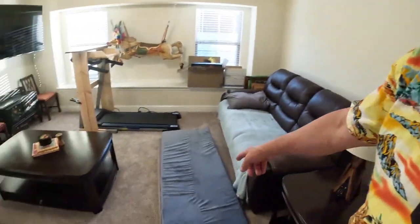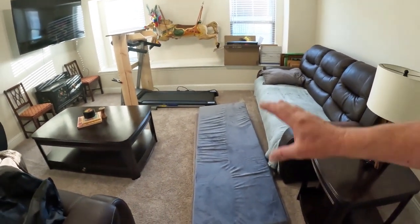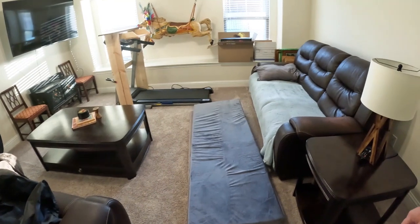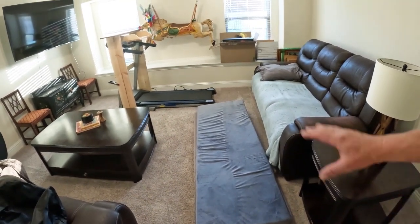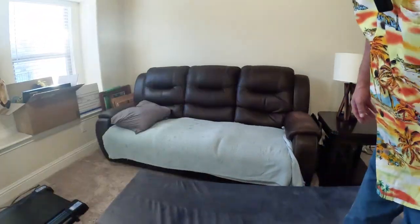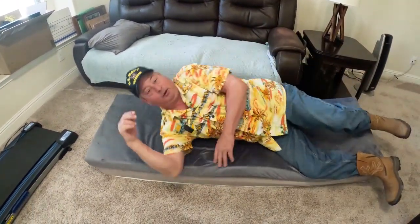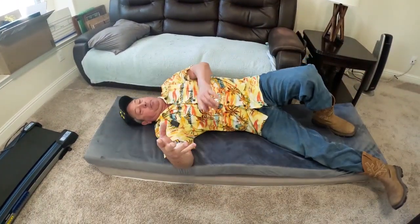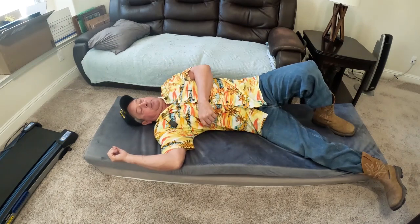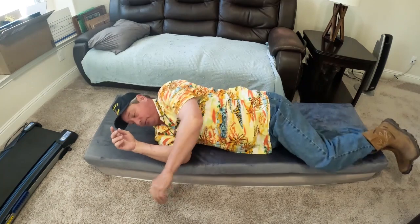Yappy's happy. She said that is her preferred, now is her preferred bunk setup. I'm very happy Yappy's happy. So Yappy is happy. She said this is most comfortable. I agree, this is really comfortable.